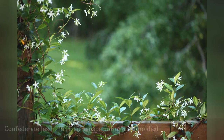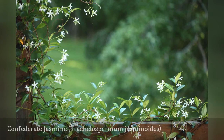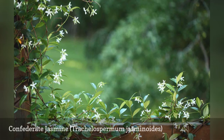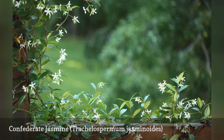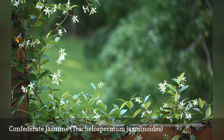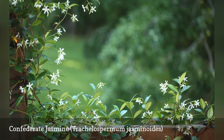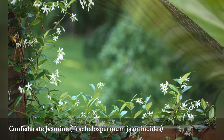Confederate jasmine is from a different family, Apocynaceae, than true jasmines, Oleaceae. But it shares many similarities with them. This plant produces fragrant white flowers in the late spring. However, it's not very cold hardy, so it's typically grown as an annual in northern zones or overwintered in pots indoors. Besides winter protection, it's fairly easy to maintain. Watering usually is only necessary if you don't have rainfall for a stretch. And it can benefit from a layer of compost for the growing season.